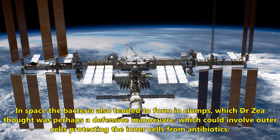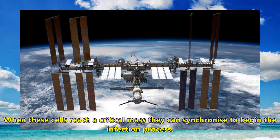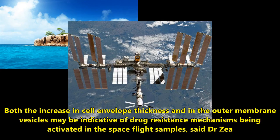In space, the bacteria also tended to form in clumps, which Dr. Z thought was perhaps a defensive maneuver, which could involve outer cells protecting the inner cells from antibiotics. Some of the bacterial cells were also spotted producing membrane vesicles, small capsules that form outside of the cell walls and act as messengers for cells to communicate with each other. When these cells reach a critical mass, they can synchronize to begin the infection process.